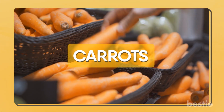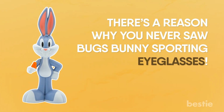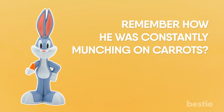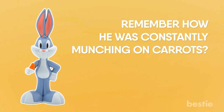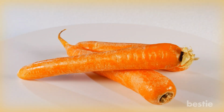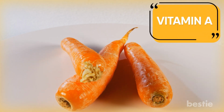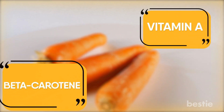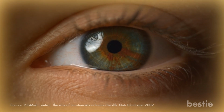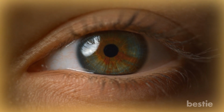Start your healthy eye diet plan by eating carrots regularly. There's a reason why you never saw Bugs Bunny sporting eyeglasses. Remember how he was constantly munching on carrots? This crunchy snack definitely did him a huge favor. Carrots are famously known for the benefits they offer to eye health. They have not only vitamin A, but also the all-important beta-carotene. Beta-carotene is necessary for your body to make vitamin A, which helps protect the cornea. It also helps in preventing eye infections.